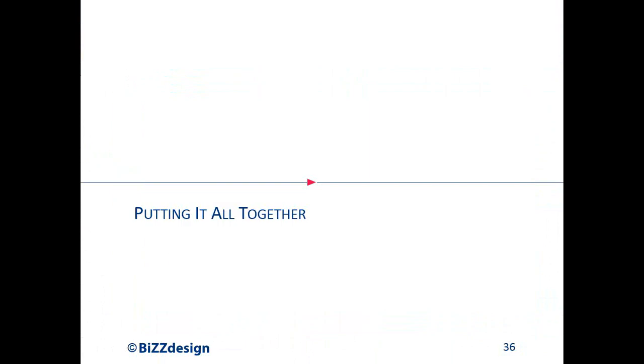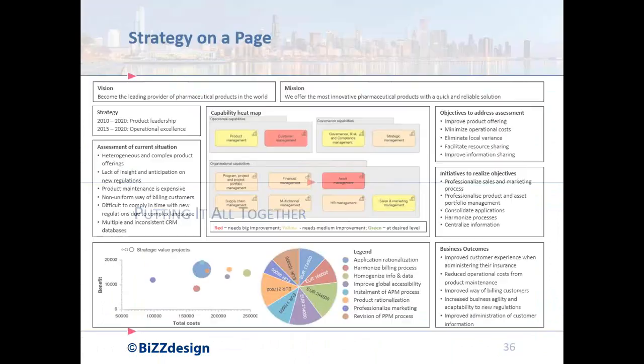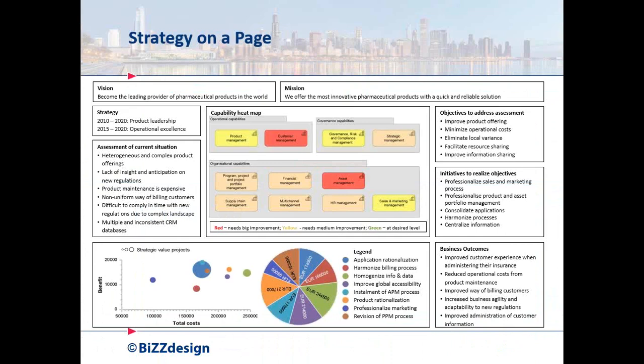And now something that's, well, you could say putting it all on one page. This is something we are working on right now. It's sort of speculative. This is a picture from a mock-up we've just created to show your strategy, your capabilities, certain assessments, part of the portfolio dashboard, just in one page.